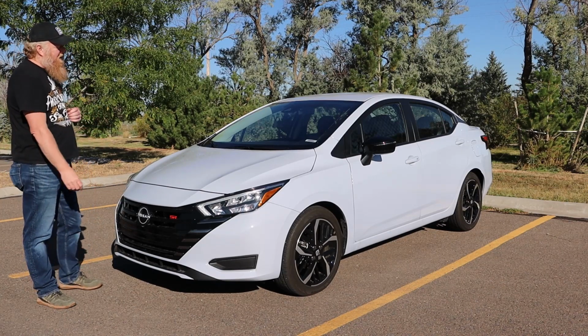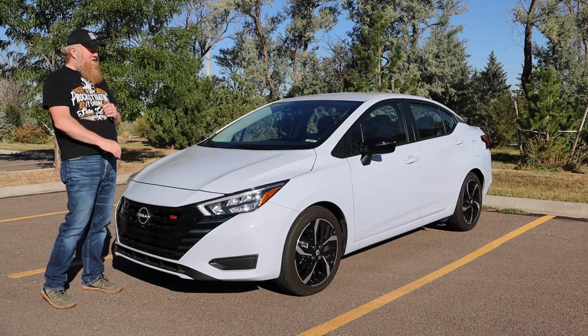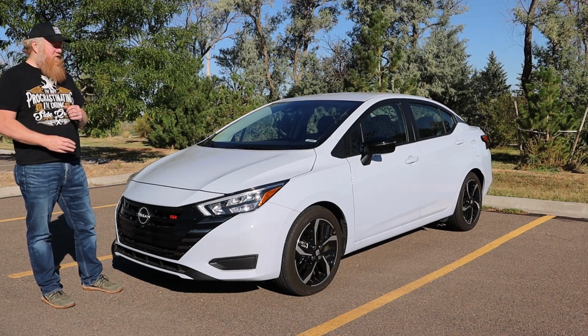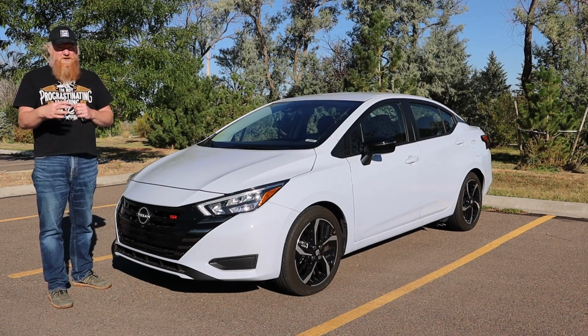1.6 liter engine under here, CVT, so continuously variable transmission, powering the whole thing. It is front wheel drive. There is no other option for this as far as I know, and I don't think you need more than that. You don't really need all wheel drive in a car like this. It's small enough and front heavy enough that it should take care of itself.